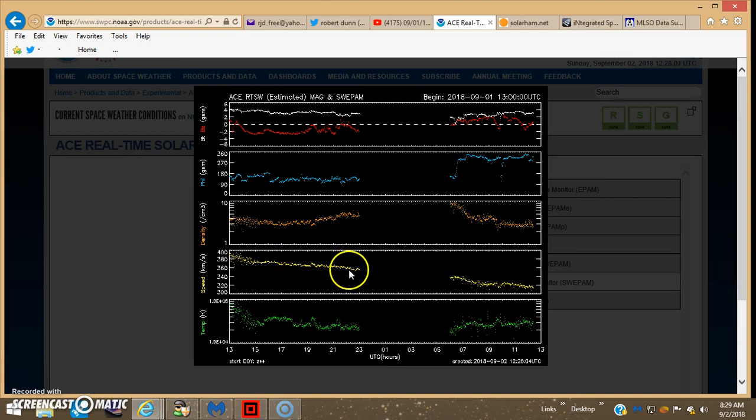So, okay, here we go. We got the ACE satellite. It's 930,000 miles from the Earth. This is picking up all the data coming from the Sun. Solar wind density, the phi angle. This is some kind of magnetic components that I'm not exactly well versed enough to figure out. And then here's the temperature. Quite a fluctuation there.